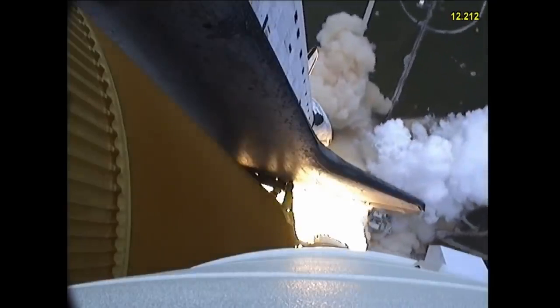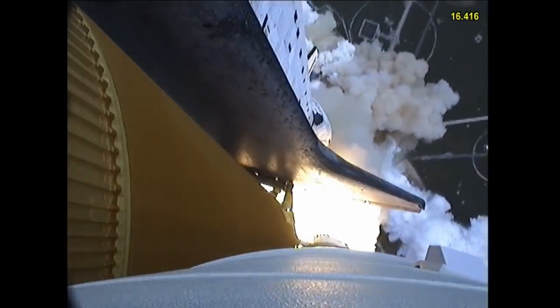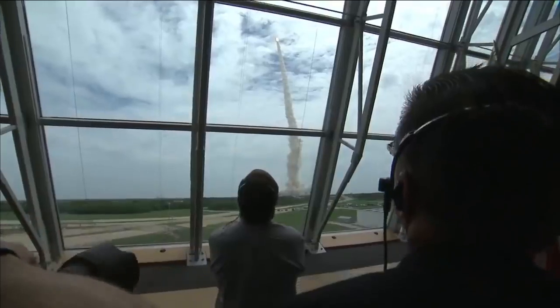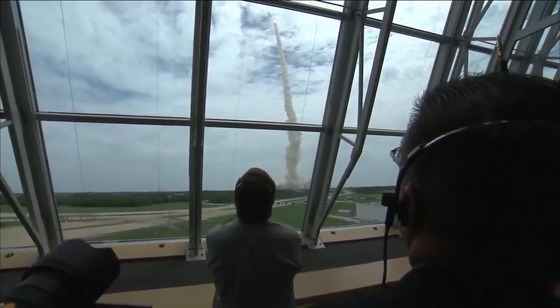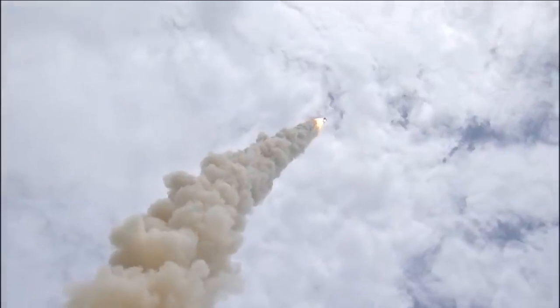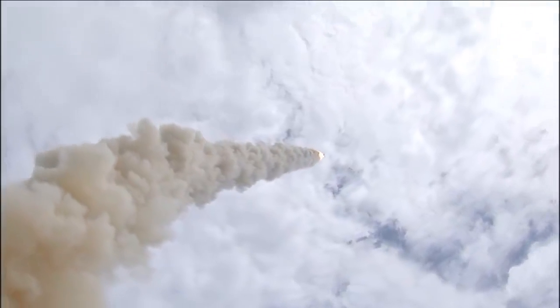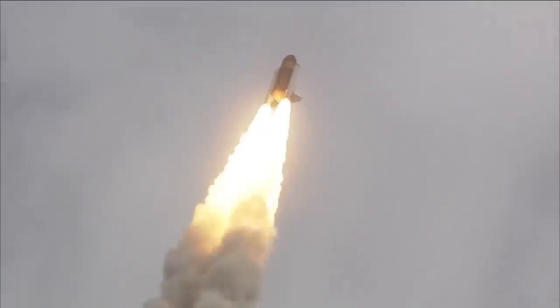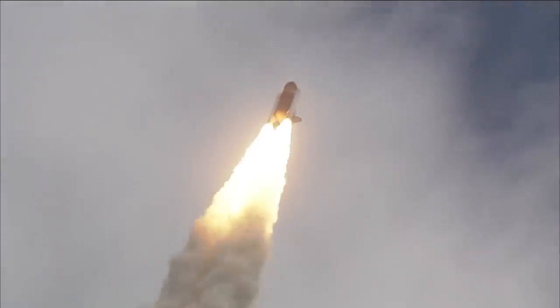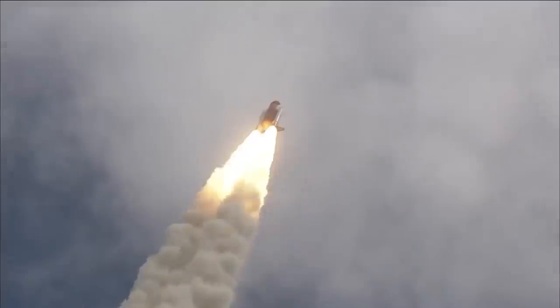Program, Houston. Roger, roll, Atlantis. Houston now controlling the flight of Atlantis. The space shuttle spreads its wings one final time for the start of a sentimental journey into history. 24 seconds into the flight, roll program complete. Atlantis now heads down, wings level on the proper alignment for its 8.5-minute ride to orbit. 4.5 million pounds of hardware and humans taking aim on the International Space Station.